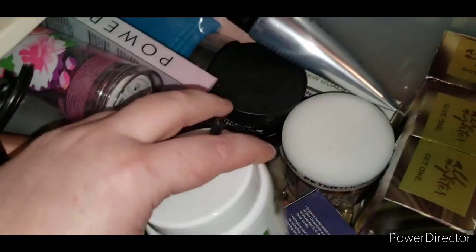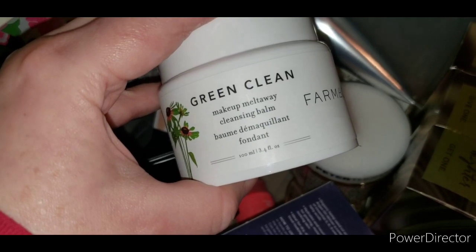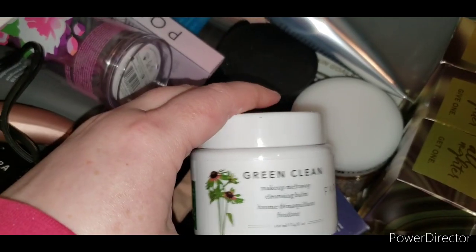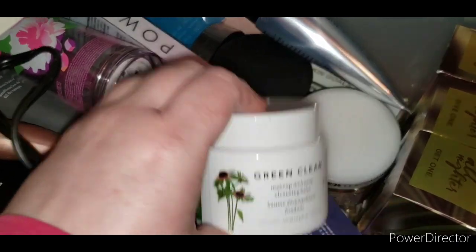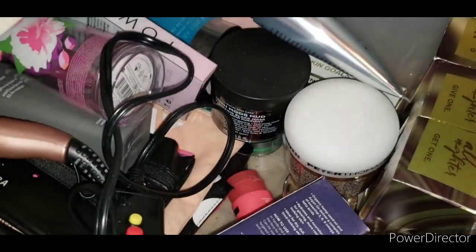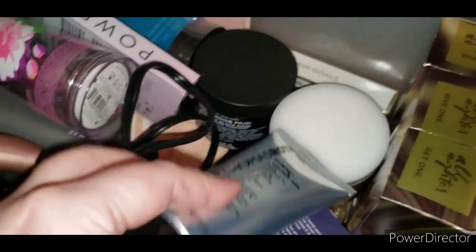Backup of the Pharmacy Makeup Remover Cream Cleanser, or cleansing balm. I'm not going to open this, but it's green. Do I have one already open? Yeah, I do. But it's like a green cleansing balm, and it just melts the makeup right off your face. I love it. Mostly it's just backups of skincare, because this is something that I'll go through a lot.